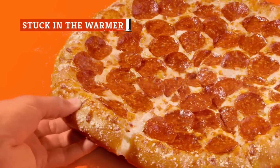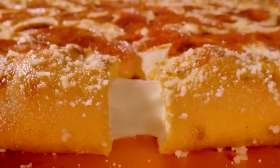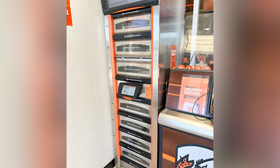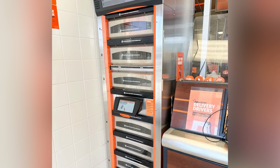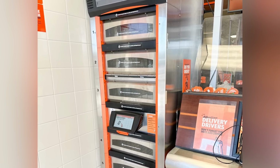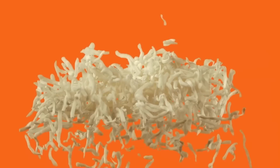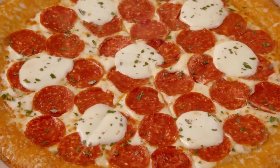Unlike pizza places that exclusively cook their creations after customers place an order, Little Caesars takes a slightly different approach. The chain bakes many of its pizzas in advance and then stores them in a heated, hot and ready rack, thus reducing wait times for hungry customers. But while handing out previously cooked pizzas certainly cuts down on wait times, it may not be the best way to ensure freshness.